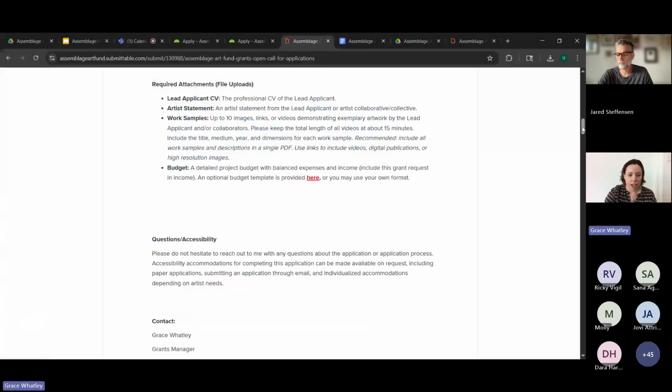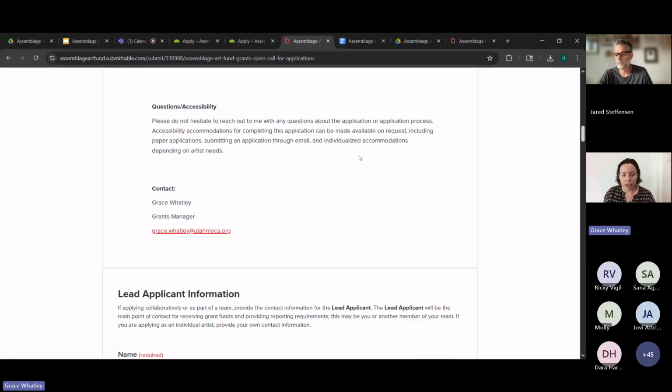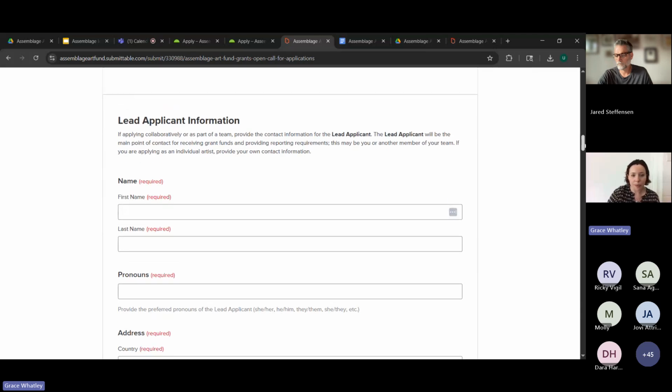So if you have any questions or needs for accessibility with the application, please reach out and we will absolutely do our best to accommodate whatever you need. Submitting a paper application in the mail, email, or individual accommodations, translations, whatever we can help with, please reach out.